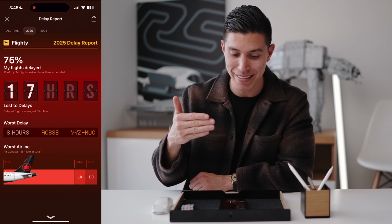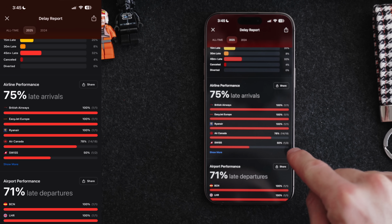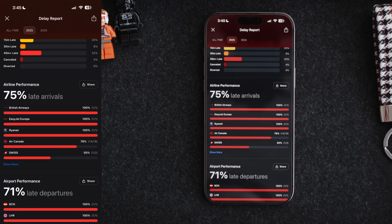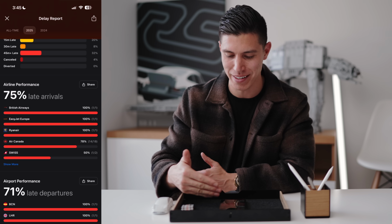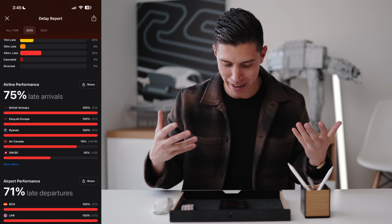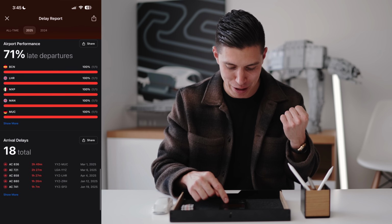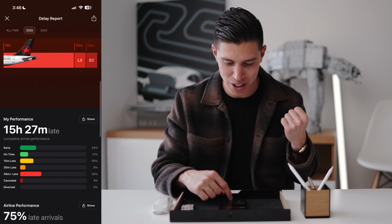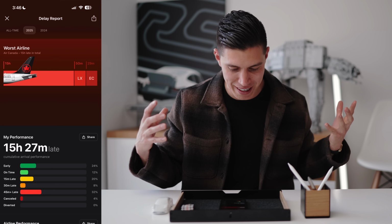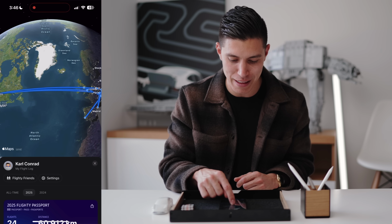You can actually track the status delays. So 78% of my Air Canada flights, so 14 out of 18 flights, have been delayed. You can see some of the other ones, they're 100% because I've only flown with them once. British Airways, EasyJet, Ryanair, those are no surprises, but Air Canada, man, you have just been struggling so much, or I've just had the worst luck. I don't know what it is, but on Flighty, you can actually track your status around the world. You can see the flight paths.